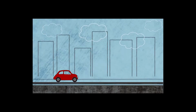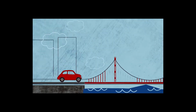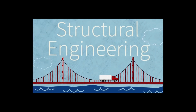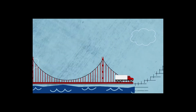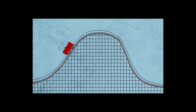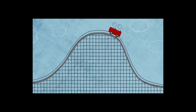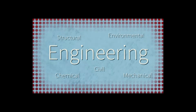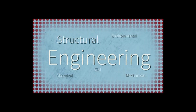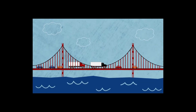Ever wonder how tall buildings can withstand windy days? Or why bridges don't collapse when large trucks drive over them? Well, the answer is structural engineering. Structural engineers use physics and math to design and analyze the sturdiness of structures. You know, things like bridges, buildings, concert stages, and even roller coasters. Don't get me wrong. Designing any one of these things can involve multiple types of engineering, but it's structural engineering that's responsible for making sure that that structure won't collapse or fall over.